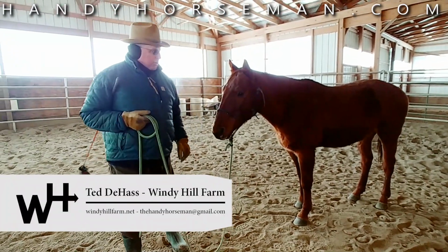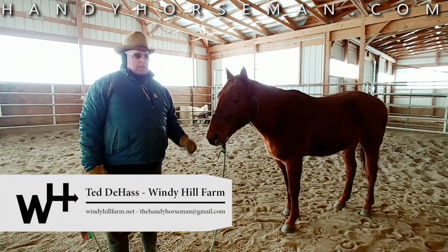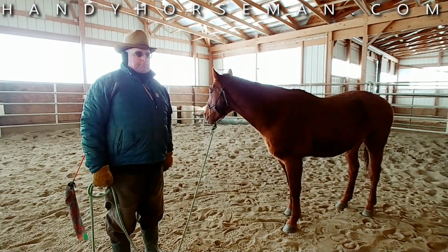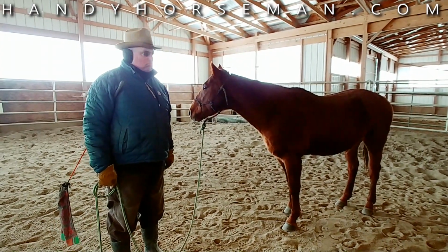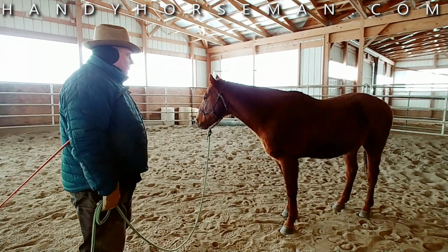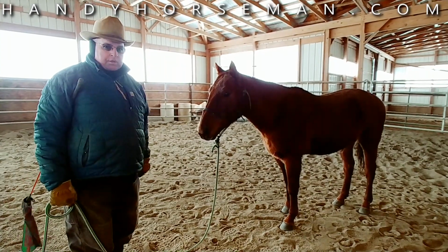Okay, this is Cody. I looked at his teeth. It looks to be 10, 12 years old. He's a quarter horse gelding. Looks to be about 14 hands, 14.1 in height.